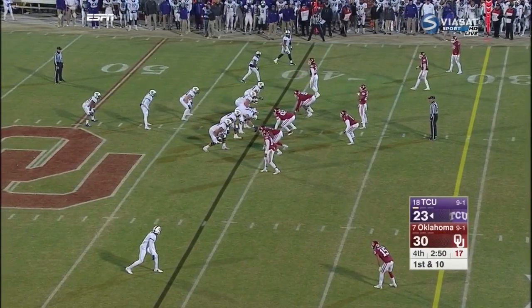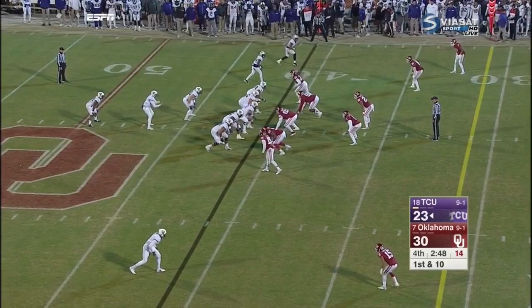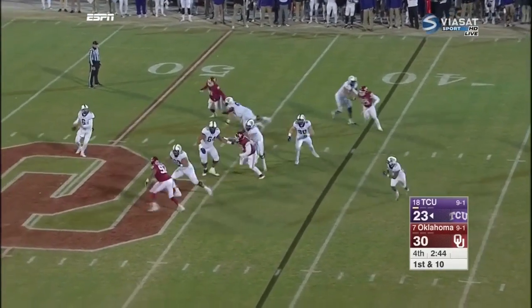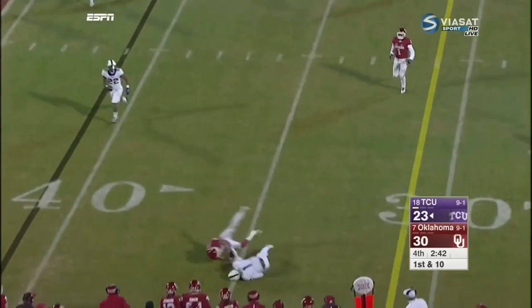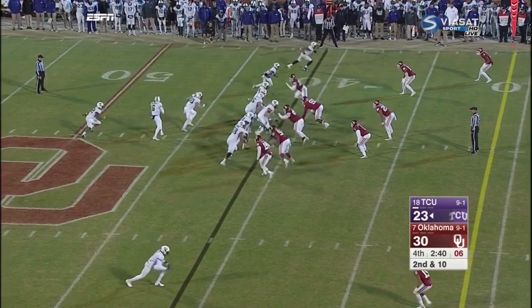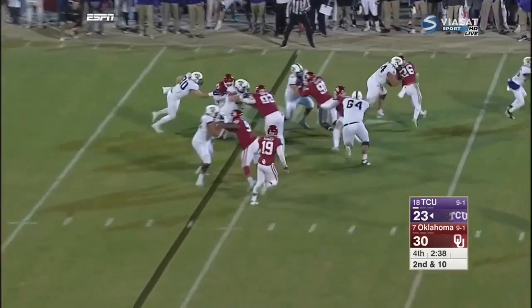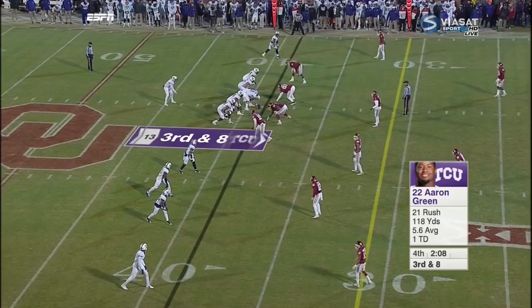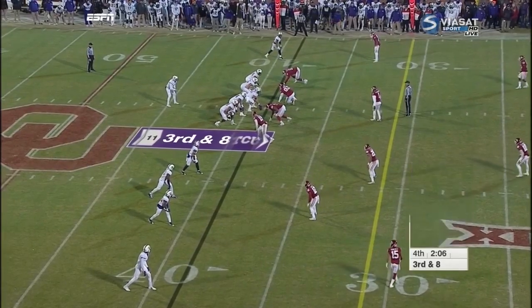First down at the 41. Just under 3 minutes to go in regulation. Kohlhausen off play action. Wanted to go left, comes back to the right. And broken up. Green off the left side, brought down after a gain of a few yards.